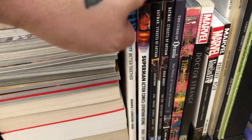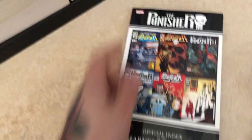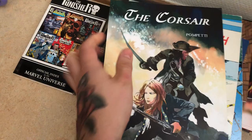More like, here we got some hardcovers. There's the Curse of Dracula in hardcover. Here's a Doctor Strange, but it's a softcover. The Punisher Index book, just talks about everything. Punisher Noir. You got some European albums. Marsupilami. More Marsupilami. Another, this is a Kickstarter. The Corsair.